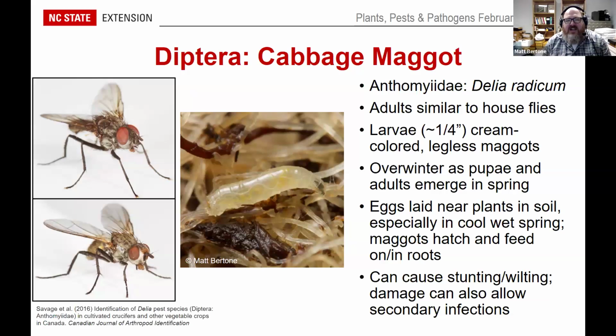All right, and finally, a fly pest. This is the cabbage maggot. It's an anthomyiid fly, Delia radicum. The adults are very similar to houseflies. Here's a male and here's a female from this publication. It's a really great publication identifying a lot of these cabbage maggots and corn seed maggots, things like that.